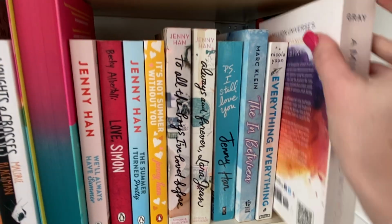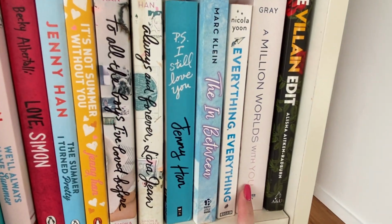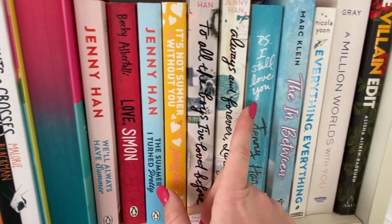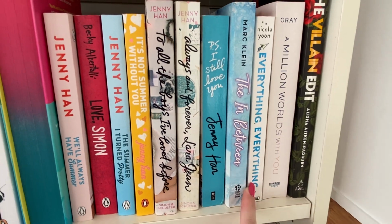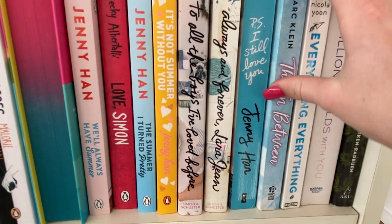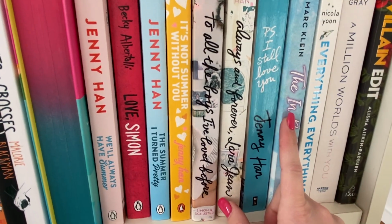Next, I've got this book, which I've never actually heard anyone talk about. It's called A Million Worlds with You. I'm excited to read it and see what it's about. And then as you can see, I've just got a bunch of very popular books. So I've got Everything, Everything, which I loved. The In Between, I have yet to read. Jokes, I have read this book and I really liked it, but I'm definitely going to be reading this again.